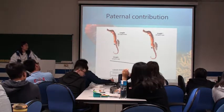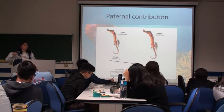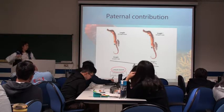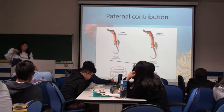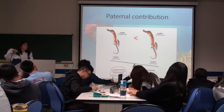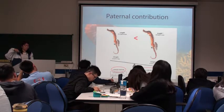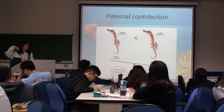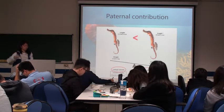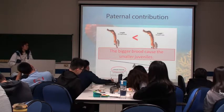So I made a conclusion of this part of the experiment. These two seahorses are the juveniles. So we can see that in a larger brood, we'll have a bigger brood size and a higher embryo density, but smaller juveniles. And the smaller brood will have fewer juveniles and a lower density and bigger juveniles. So we can know that the bigger brood will cause the smaller juveniles.